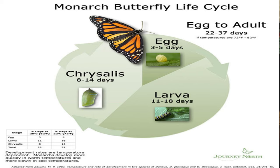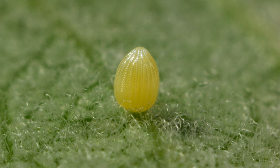There are four stages of the monarch: the egg, the larva or caterpillar, the pupa or chrysalis, and then the adult butterfly. The female lays between 100 and 300 eggs during her lifetime. The eggs are a pale yellow oval shape. The eggs hatch approximately 4 days after they are laid. When the larvae first hatch, they are about 1 centimeter and they grow to about 5 centimeters.